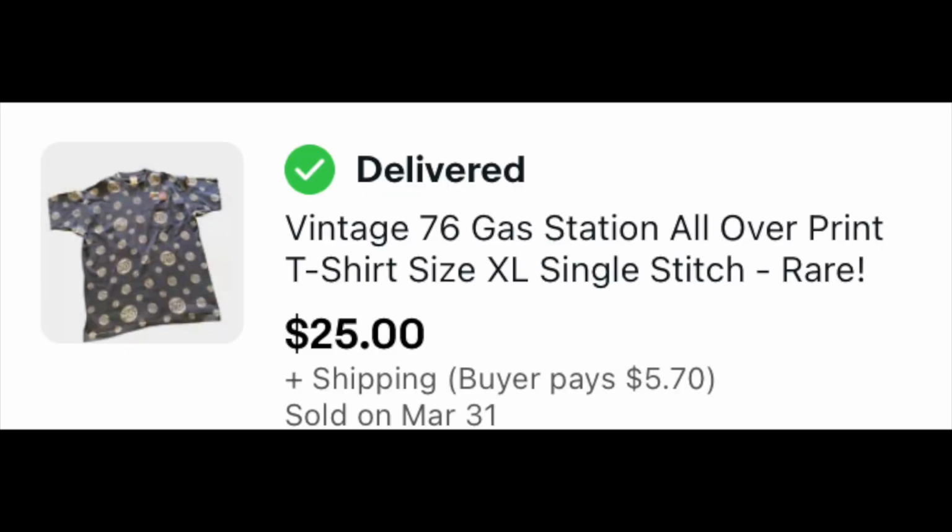The vintage 76 gas station shirt, the single stitch shirt. We picked this up a little while ago, and this one is going out to a viewer, this one to Nathan. He sent me an offer of $25 plus shipping, and I took that. He was going to give this to a buddy that collects Phillips 66 stuff, and if he already had this one, I think Nathan works for 66, and so they have sort of an internal thing where they buy, sell, and trade, it sounds like. So Nathan, I hope either your buddy likes it or you can make a few bucks off of it. Either way, I sure appreciate you stopping by the store.